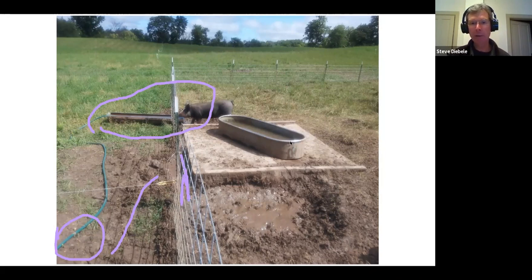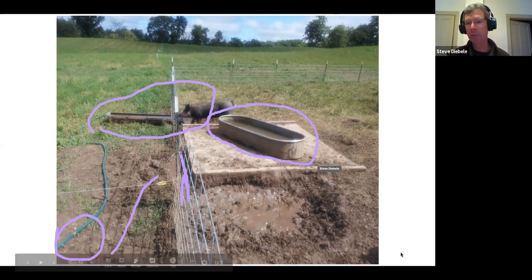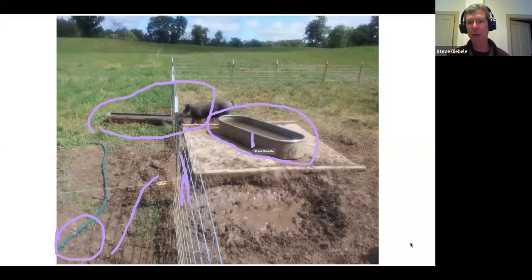Here we see a nice view of the 60-gallon sheep trough. It's only about a foot tall here, so the pigs can hop in pretty nicely, and you can put in a full-grown sow here, a 700-pound boar without any problem at all, guaranteed. It's when you fit two of them, and that's when it's hard.